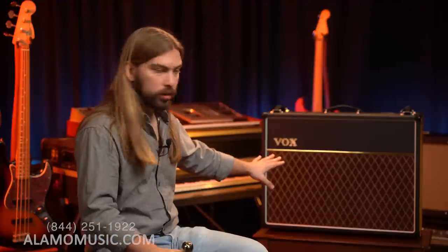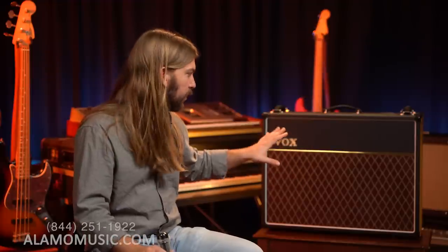So I personally have an AC15. It's basically this cut in half. It's an incredible amp, completely different tonality. It might be fun to bring it in and show you some of the sounds that I get with my Rickenbacker, because it's a perfect combo.